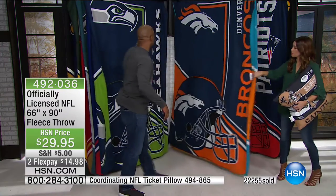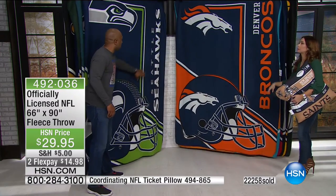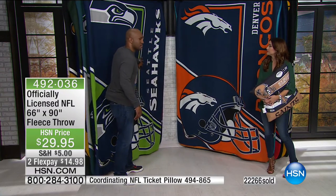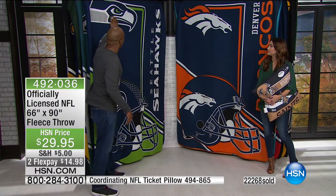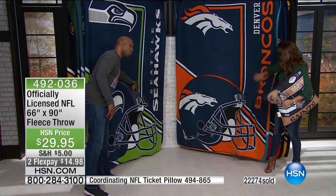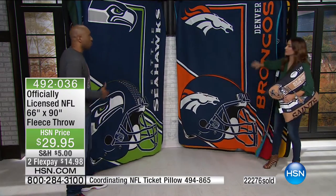You want to get it home. It's not going to be the same that you had last year. Look at the team name running along the side of the actual throw. You can see the Dolphin. The Seahawk running along the top. You have every single team, true to team colors. I mean, it is a beautiful throw.